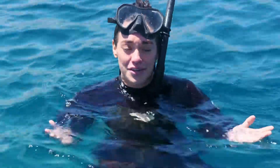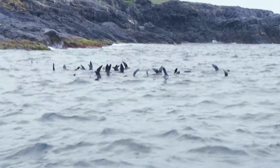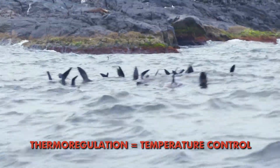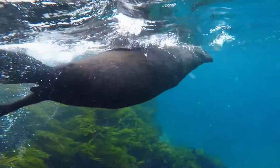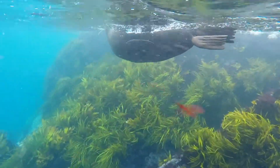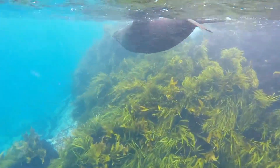Sometimes it looks like the seals are waving at us. They lay in the water with their flippers up in the air. But this is actually called thermoregulation, and it's a way for them to control their body temperature. So if they're too hot, they stick their fins out and they can cool down. Or if they're cold, the sun can actually warm them up. It's a really cool way to regulate their body.